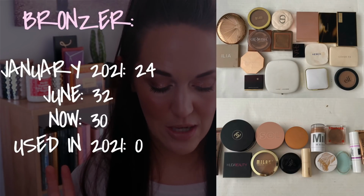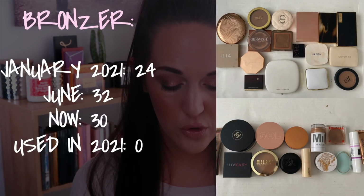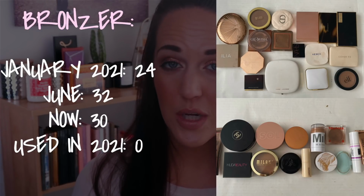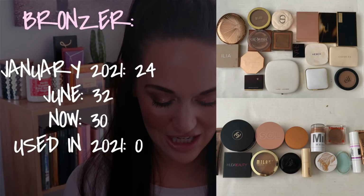Up next, we have the bronzer category, and this is a category that's always out of control for me, but I just absolutely love bronzers. So in January of last year, we had 24 bronzers. In June, we were at 32 bronzers, 11 of those being cream, 21 of those being powder. Now I have 30 bronzers in my collection, so I have decreased by 2. Cream did go up by 1, so I have 12 cream bronzers currently in my collection, but powder went down by 3, and I currently have 18 powder bronzers in my collection.